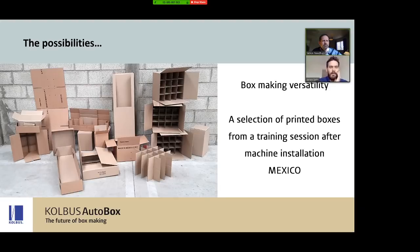Our operator interface contains well over 50 of the most popular FEFCO styles already programmed for simplicity of use. 90% of the boxes produced are auto-set. A few more complicated designs require manual adjustment, but we like to pride ourselves on eliminating the possibility for human error during setups.